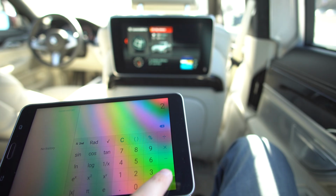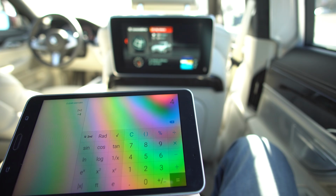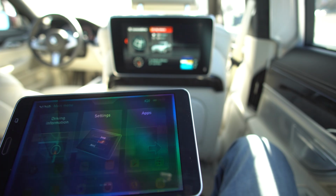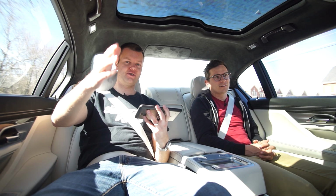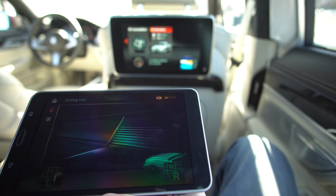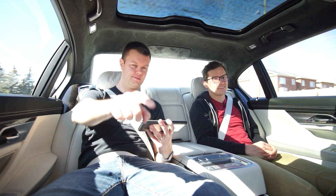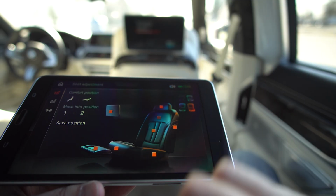You can do screen mirroring, but for this price, I would like a subscription to Netflix at least, or something like that. That would be pretty cool if you could have Netflix, YouTube, something on there. But I can watch what the driver's doing, where the driver's going, which is kind of cool. Not as cool as YouTube. Yeah. It's a cool presentation, but it's lacking substance.